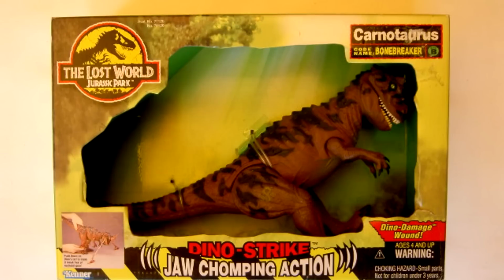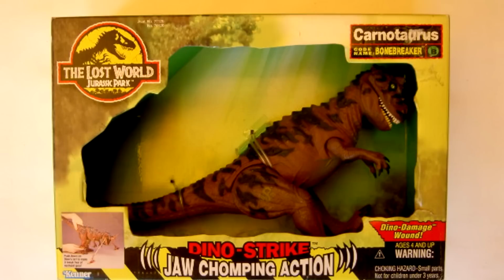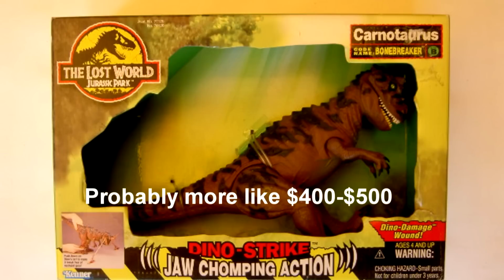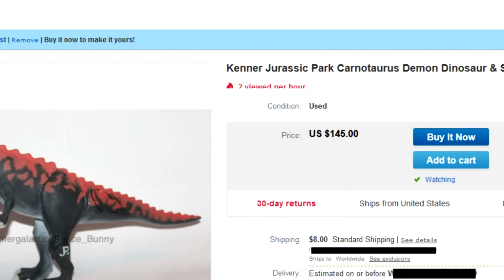Like I said, the Lost World one is a little bit more rare. I only see one of them at a time on eBay, and then they're way overpriced, like over $1,000. Realistically, I think a mint in box one could sell for around the same price as the Demon Carnotaurus, anywhere from maybe 300 on the very low end to as high as 700 maybe for someone that's in need of one and desperate enough to spend that kind of money. But the loose ones, you can get Demon Carnotauruses for around 100 or a little over, a little under.